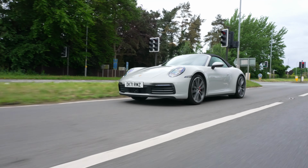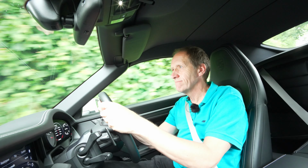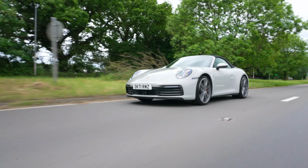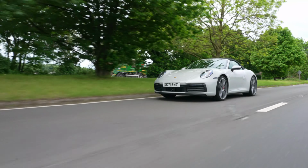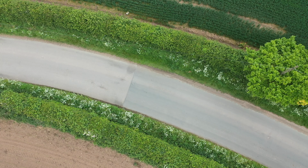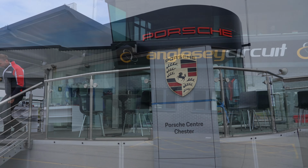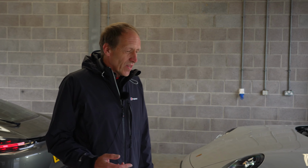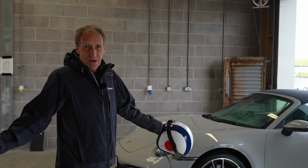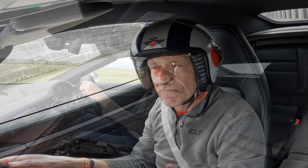However, this Cabriolet is at a variance. So what do I mean by that? Well, what I mean is that I don't believe anyone can tell this Cabriolet apart from the coupe when it comes to hard, fast driving, and I know of another place just along this road where I can explain this a little bit more. So just to see what this car is actually really like, because I want to tell you about the handling and the performance, we're heading to Anglesey Circuit.